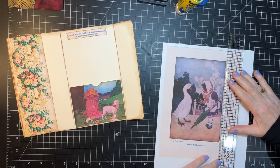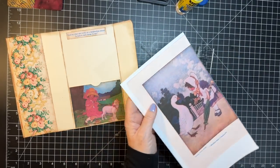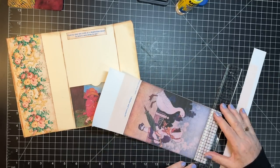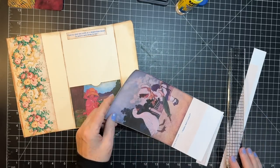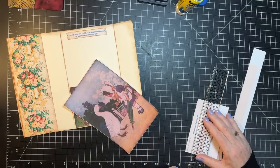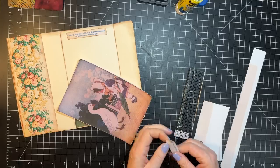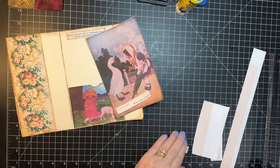And again, I'm just going to tear off because I don't need it as big as it would be with the rest of the page there. Okay, I am going to tear this off and then tear this down. Goosey goosey gander, this one. Yeah, I'll leave the goosey goosey gander. See, and I can put that right down there, I think, on this one.